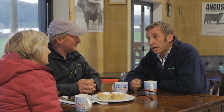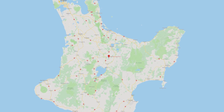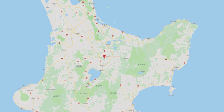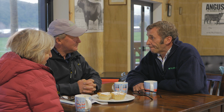Where the bloody hell are we? We're on the back of Beyond. We're actually in a place called Waikite Valley. It's about 40 minutes southwest of Rotorua, kind of halfway between Rotorua and Taupo. And it's right on Lake Okaro and off Kopia Road. I'm sure that people will find it.